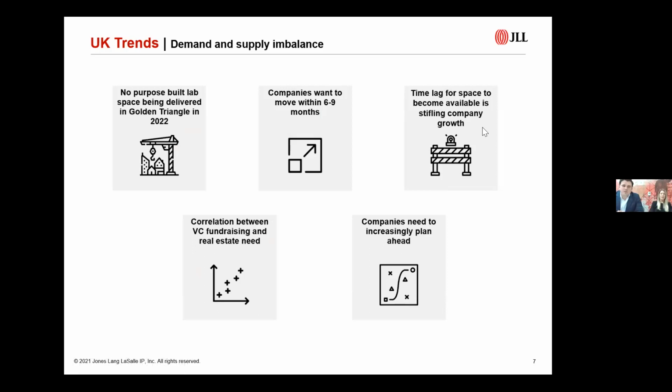Thanks, Chris. Hi, everyone. My name is Paddy Shipp. I'm a director at JLL, and I lead the advisory side of the business. So I focus heavily on occupier and landlord advice, very specifically in this space, working exclusively for either specialist developers and investors or occupiers, anything from a single or two-person startup all the way through to big pharma and everything in between.